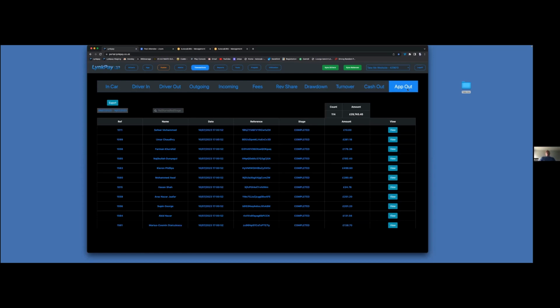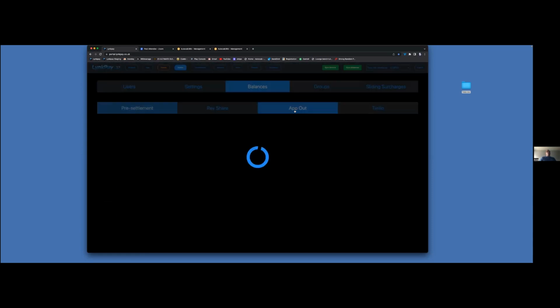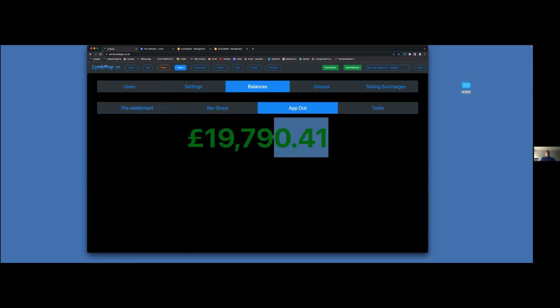This app out at Westside is the drivers being told that they've got money available. The money doesn't move anywhere. It goes into a pot. So 114 drivers this week have been told that they've got money, and 110 of those drivers have taken that money, and 4 have left it in. Where that money sits is in these balance pots. So in the app pot, Westside have got nearly £20,000 worth of drivers' money sat waiting for them.